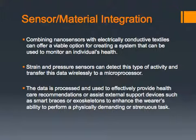Sensor material integration, combining nanosensors with electrically conductive textiles, can offer a viable option for creating a system that can be used to monitor an individual's health. Strain and pressure sensors can detect this type of activity and transfer the data wirelessly to a microprocessor. The data can then be processed and used effectively to provide healthcare recommendations and assist external support devices such as smart braces or exoskeletons to enhance the wearer's ability to perform a physically demanding or strenuous task.